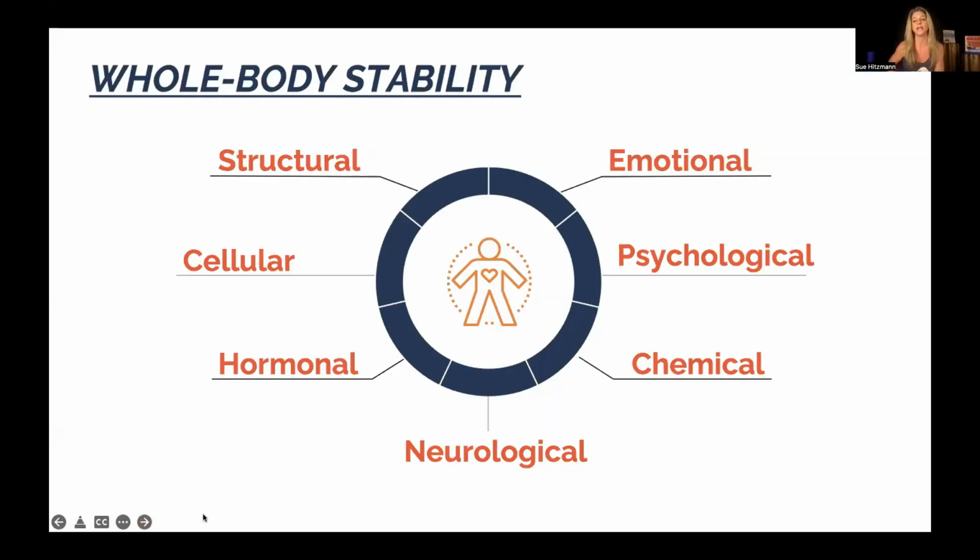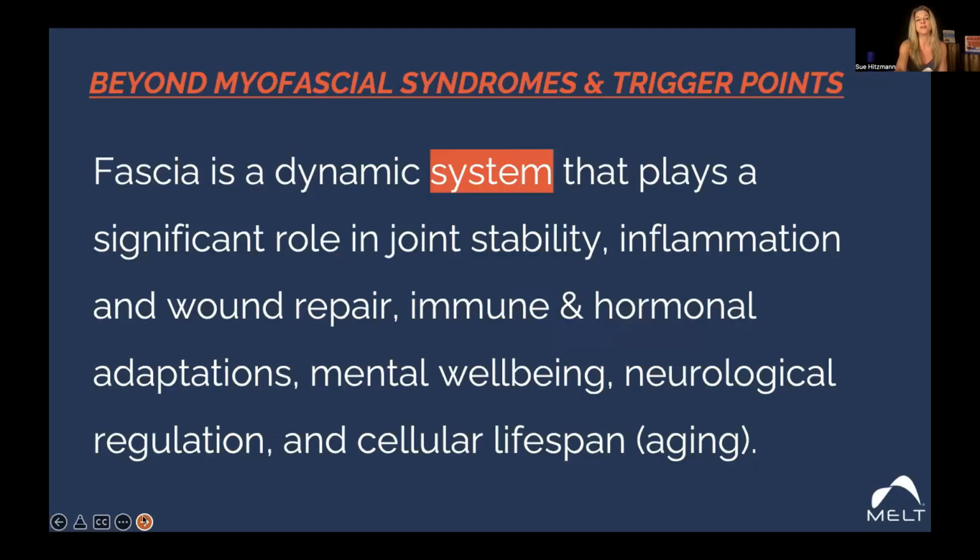And when I say stability, I don't just mean how well you balance on a Bosu ball. I'm talking about all levels of stability: structural, cellular, hormonal, neurological, chemical, psychological, even emotional stability. I could relate the fascial system to all aspects of what keeps you stable involuntarily.